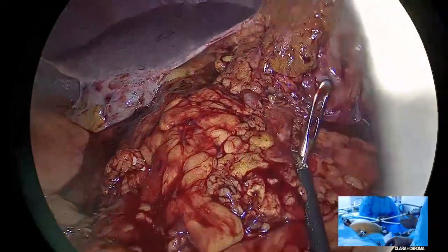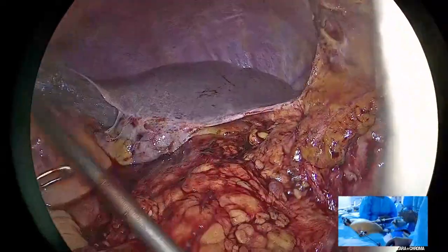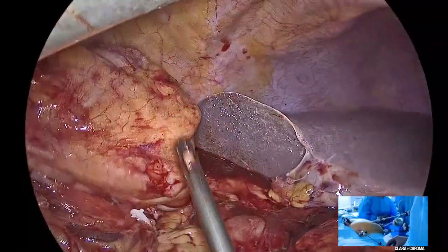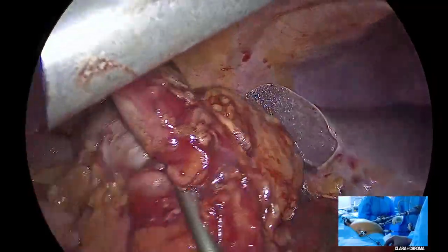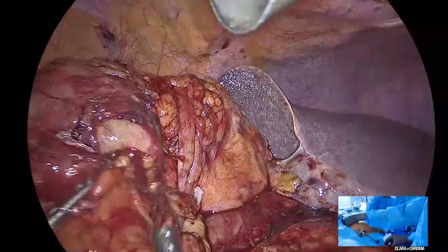So far you have seen a very wonderful demonstration of a difficult extended right hemicolectomy in a patient who had previous surgery, adhesions, and a tumor just to the left of the hepatic flexure. Yes, sir.